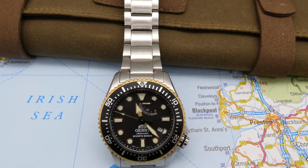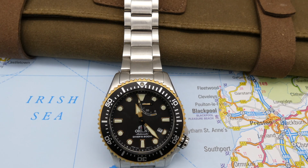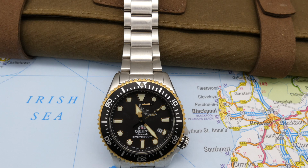Now, at the time you could get the watch in 3 different colorways: a blue dial, a black dial with white indices, and a black dial with some sort of gold-style gilt. This is really where my love of gilt dials came in, because I bought the black with the gold bezel and the gilt on it as well. It wasn't quite two-tone, but it had a two-tone-esque look.